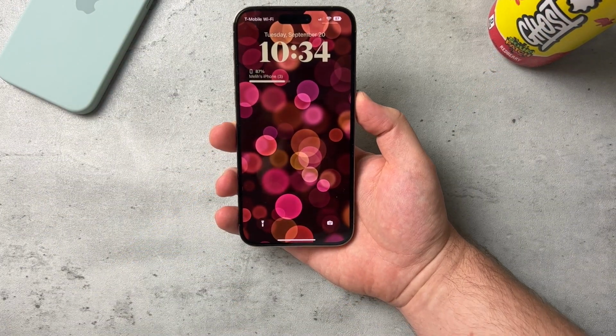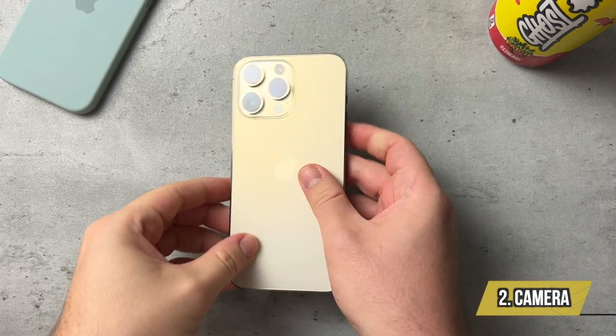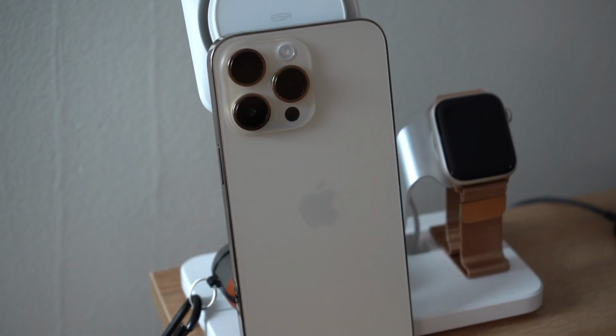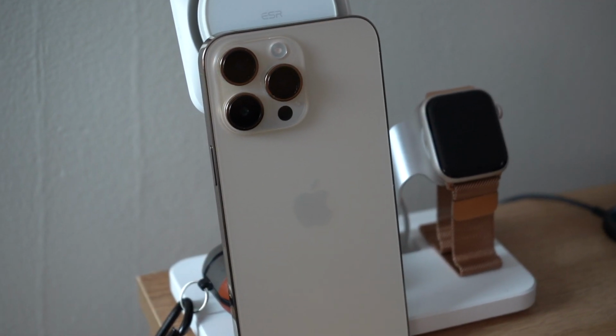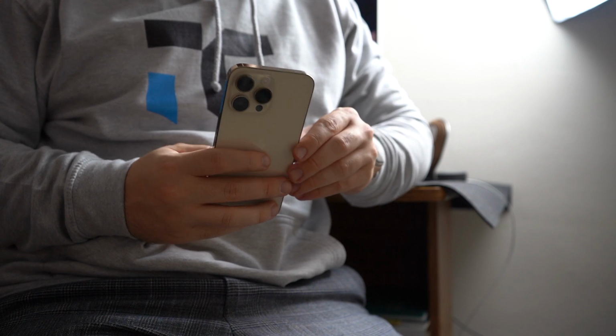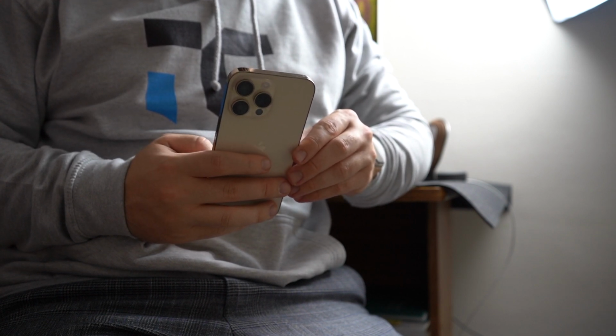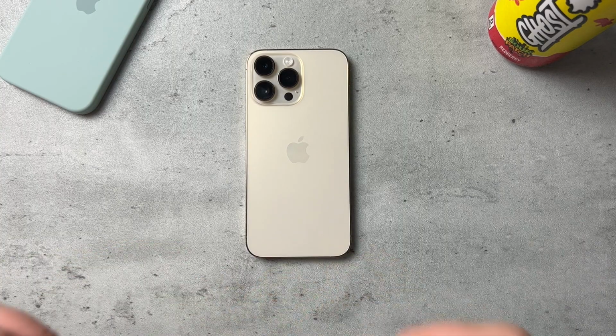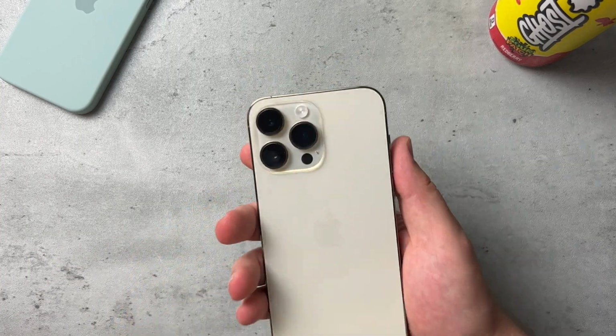Now, number 2 is going to be the cameras. So with the 14 Pro and 14 Pro Max, they finally got a camera upgrade in the megapixel department. The last time we've seen an upgrade was with the iPhone 6s back in 2015. So a whole 7 years later, we went from 12 to 48 megapixels in the main camera lens on the 14 Pro and 14 Pro Max, and it's awesome.